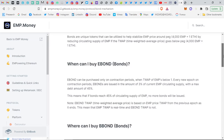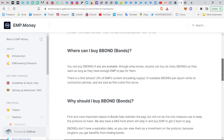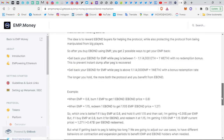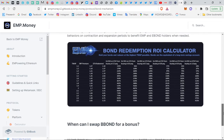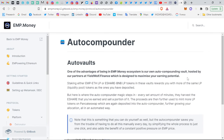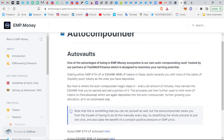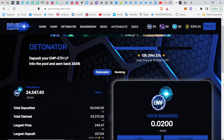So here they explain the bond mechanism, or what I just simplified. What's the purpose of it? So they explain it all. Here you can even see there's a bond redemption ROI calculator, like how much above the peg we are and what kind of ROI you will be getting. If you go into all the details, it is a bit complex, you could say, but at the same time it's very simple, like the Detonator. This one is very simple in the end.